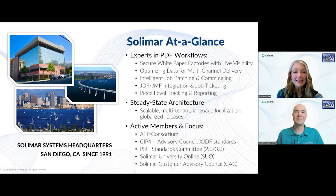Our software is steady state, which means fully regressed versions and only global releases. So we don't offer custom versions of our software. And we're all about standardization. We're active members of the AFP Consortium, CIP4, which is the XJDF, and the PDF standards. We also have our own online learning platform called Solimar University Online, or SUO.